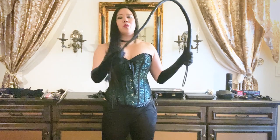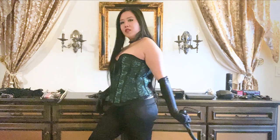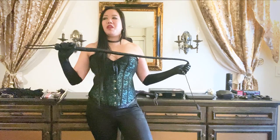Things to practice are aiming, obviously, because even though you have your eye on the tail part, it's the cracker that will be the one to impact. So make sure that you know how to use it. Just making it crack in the air is easy. Anybody can do it, because you're not hitting anything. You're literally just whipping it into the air. The real skill is going to be actually hitting exactly where you want it to go.